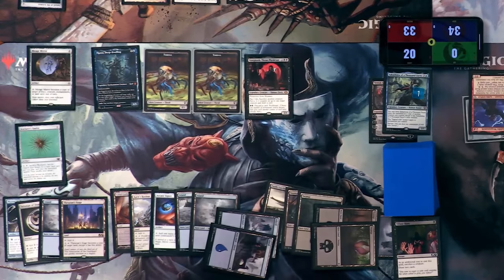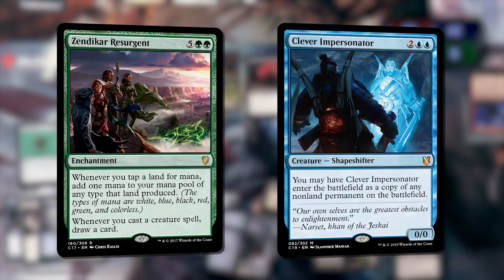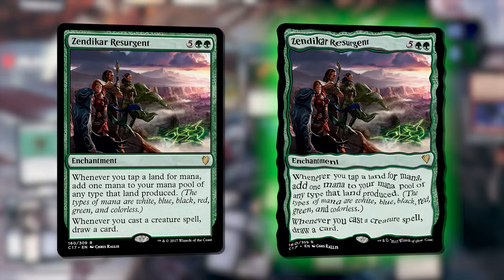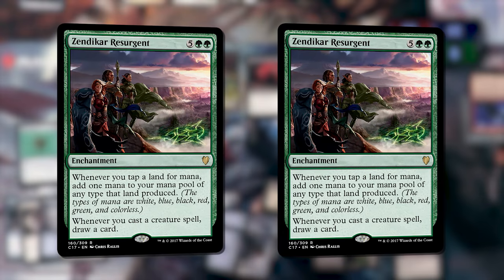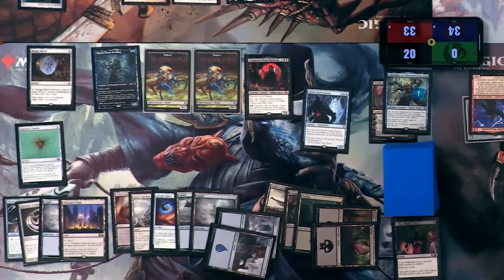And then I'll tap 4 mana and I'll cast Clever Impersonator. And because I cast a creature spell, I will draw a card. And I'm gonna have it become a copy of Zendikar Resurgent. So you have double Zendikar Resurgent? Double Zendikar Resurgent. Nice. Wow, okay, so Jimmy's got triple mana now and draws 2 cards every time he casts a creature. Why is he doing what I'm doing but better? Oh yeah, he's the Sakashima deck. That's what he's gonna do. Yeah, of course, yeah. Sorry for asking.